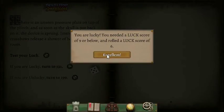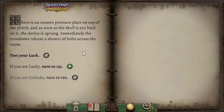6. Excellent. You need a luck score of 9 or below. Roll a luck score of 6.